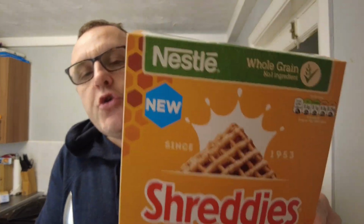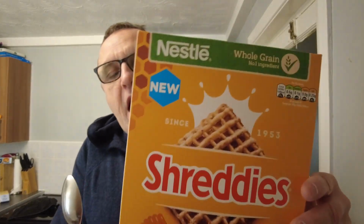So here they are, new from Nestle. They're a bit pricey, £2.50 a pop, but they were only available in Waitrose. I don't think anything in Waitrose is below £2.50. So from a Waitrose point of view, these are quite reasonable. Anyway, it's a honey one, the honey one from Shreddies.